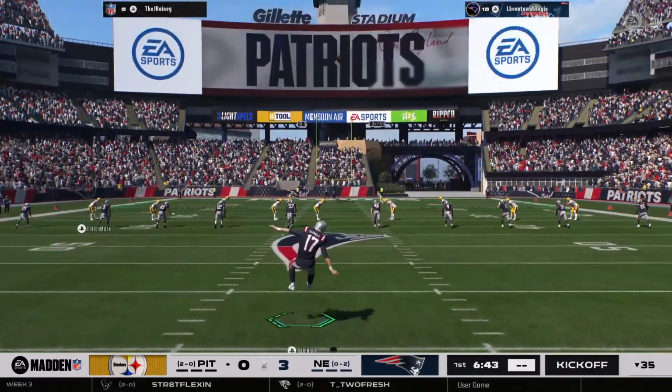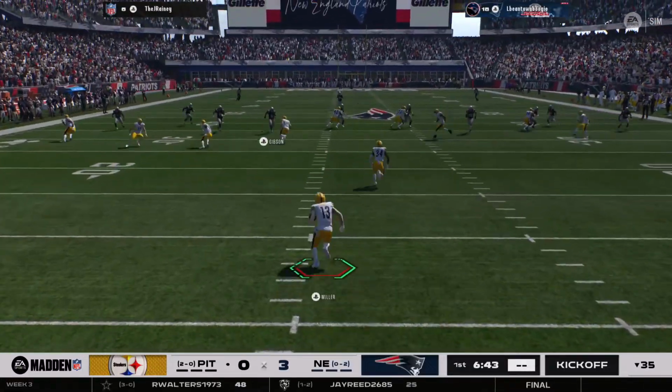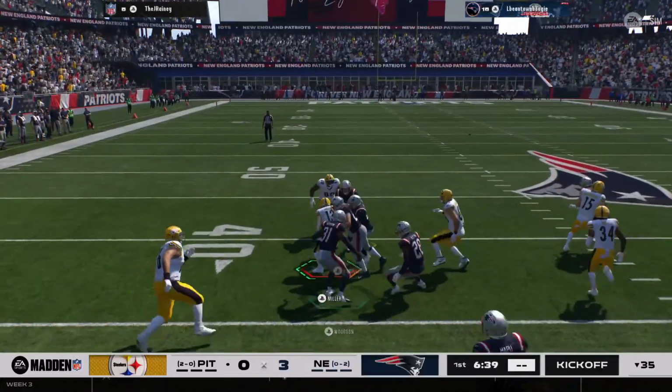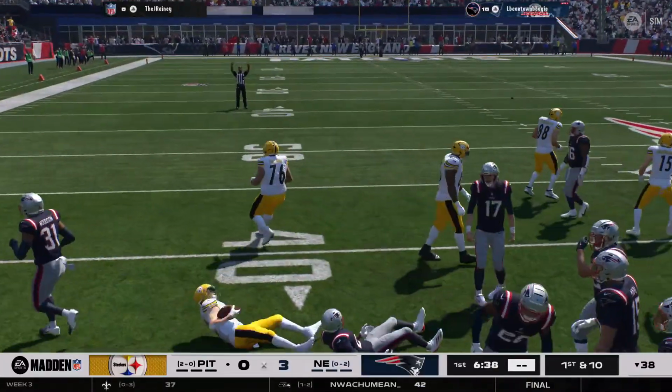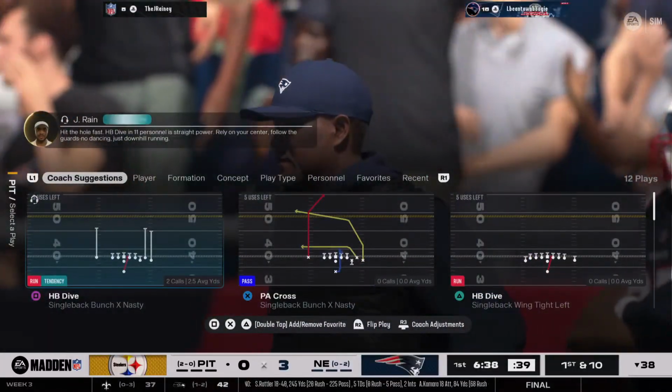We'll see the response as the kick's away. Miller now to return it. Oh, he's got room past the 30. And they will finally get him down. He gets all the way close to the 40-yard line.